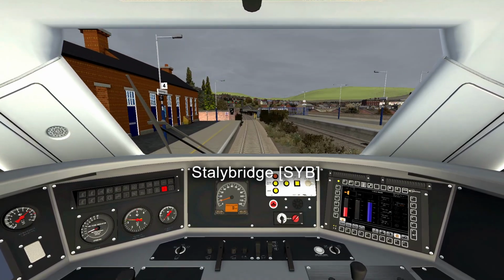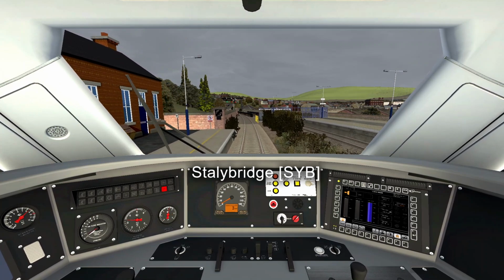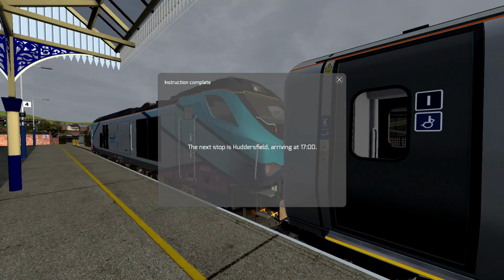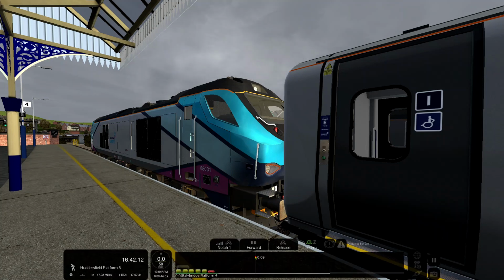So arriving into Stalybridge. Next stop is Huddersfield, arriving at 5 o'clock. Reverser forward, gear rate off. It's brake, power to notch 3.